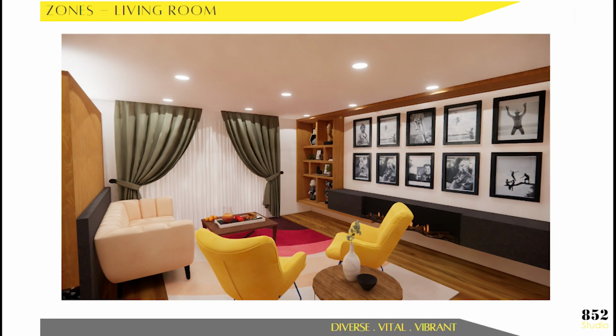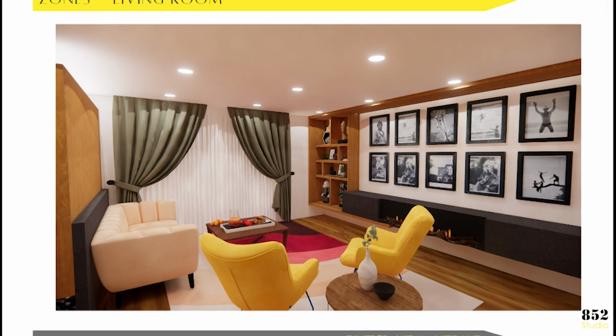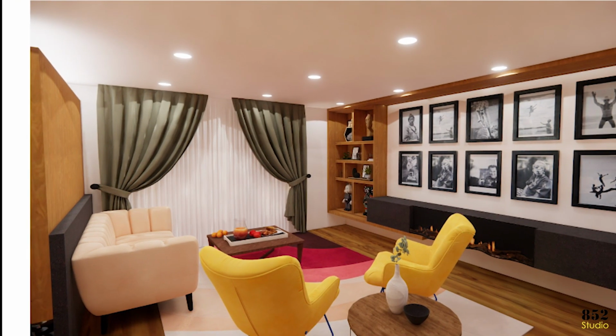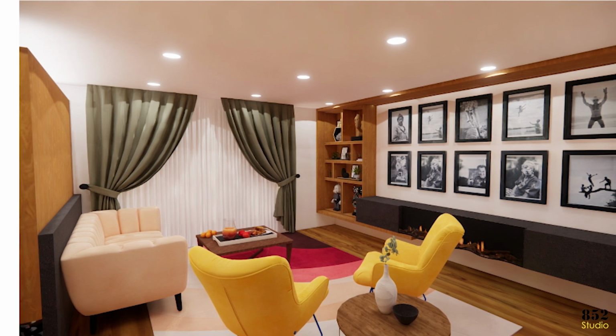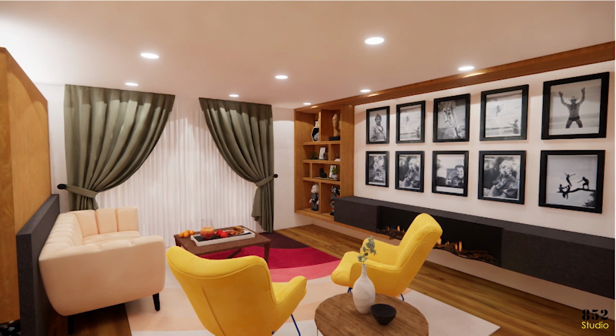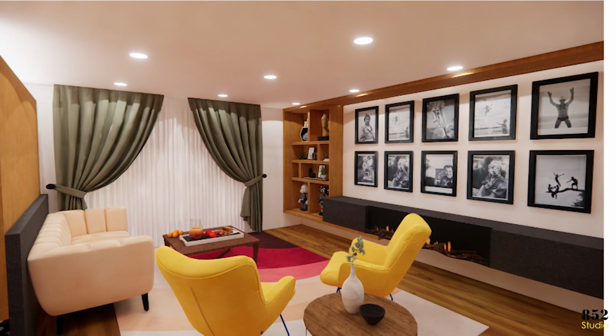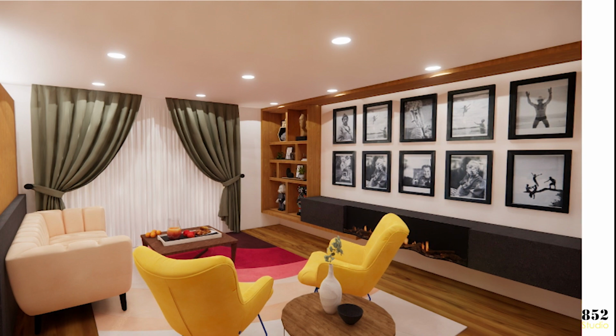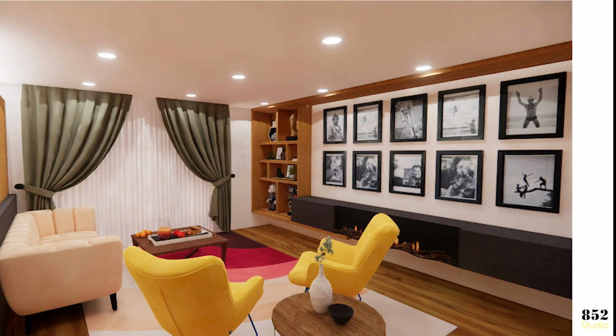Here is the living area. You can see we chose a colourful and unique sofa and armchair. And on the wall you can see lots of different photos, which were also taken by our client. And at the left-hand side there are some shelves to display their souvenirs.